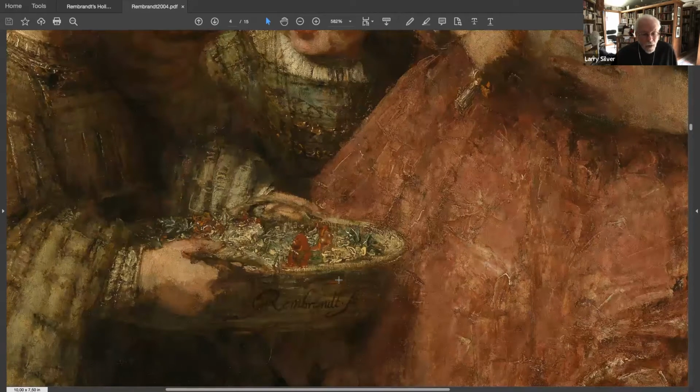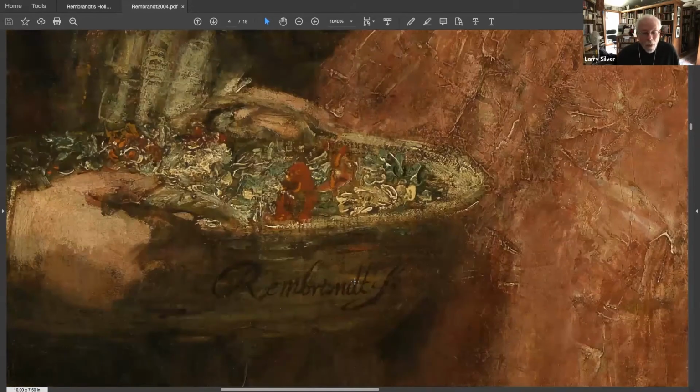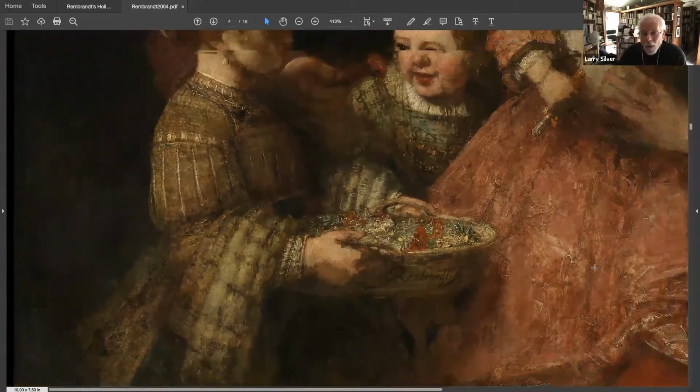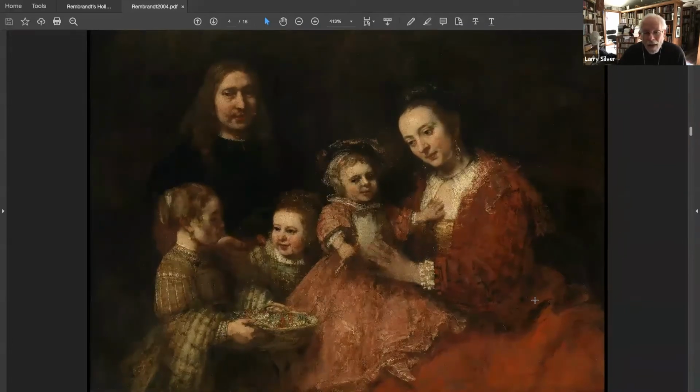There are people who feel that the signature isn't quite right, that it's been added to the picture, which is one of the vexing problems that Rembrandt connoisseurs always have to struggle with. That's a very distinctive R that he put down, but it's much too flowing for a signature, especially at this time of his career. We have no idea who the sitters are. No one has ever succeeded in identifying this family portrait. It's interesting for a whole variety of reasons.